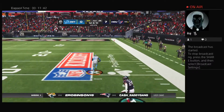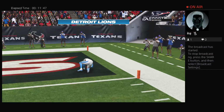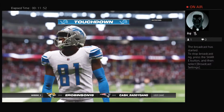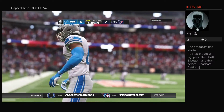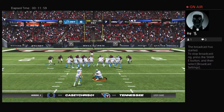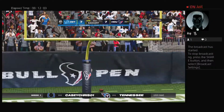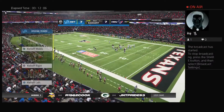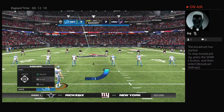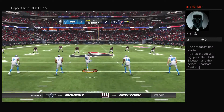Throwing right, and that's complete. Down the right sideline. Touchdown, Detroit. A great play there. 49 yards. And the Lions are an extra point away now from tying this ball game. Extra point by McPherson, up and good. And we are tied at 7. So all even at 7 now as they kick it away.